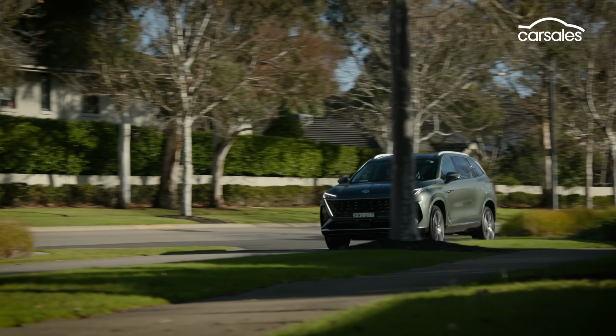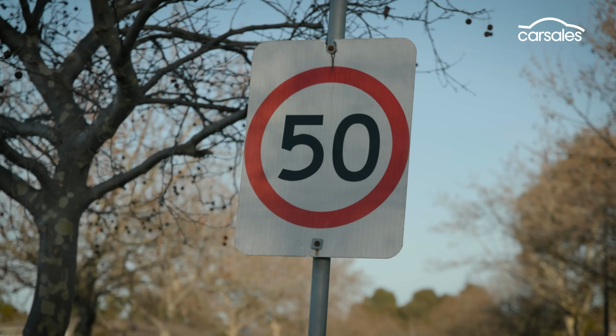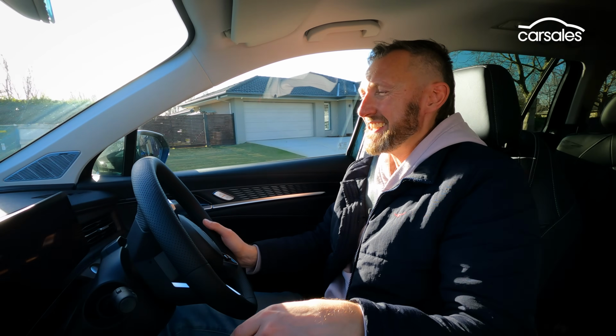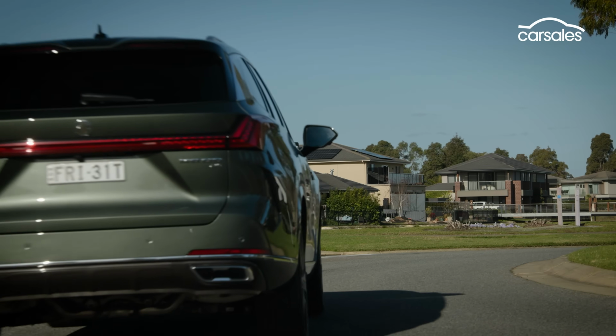The speed sign recognition system struggles to distinguish between yellow advisory speeds and the actual legal posted speed limit. As such, the car will constantly beep and nag you for doing 20 in a 50 zone, for instance. And turning all these systems off requires a fair bit of menu diving, and annoyingly, as far as I've figured out, you've got to do it every single time you start the car up.